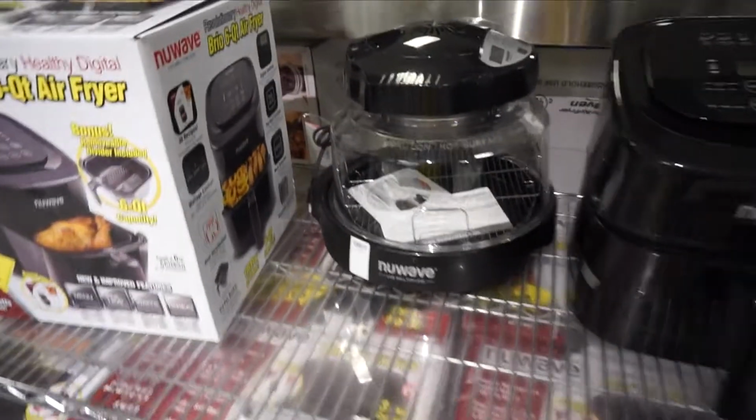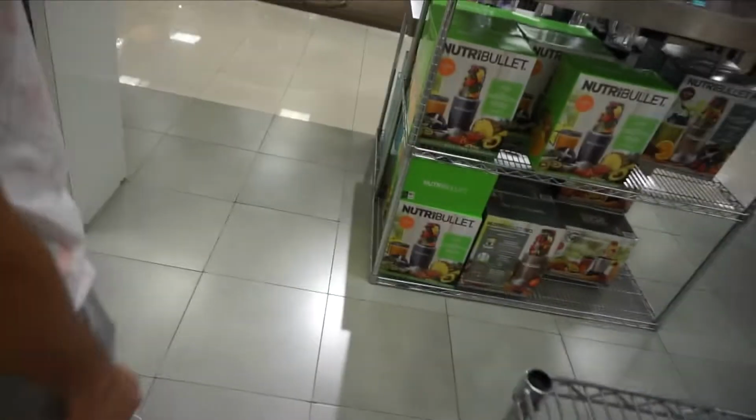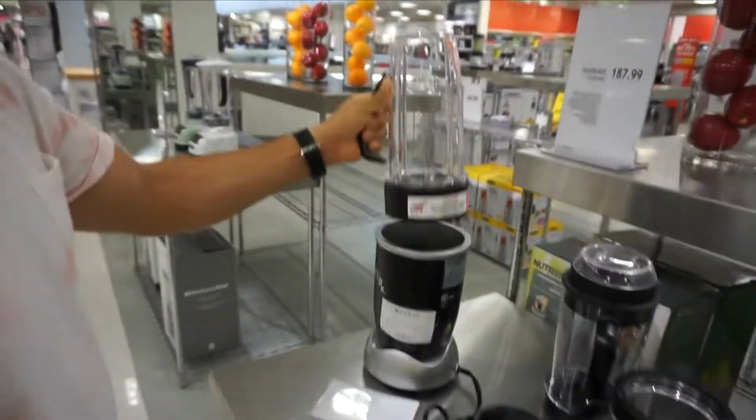What is this? This looks like a spaceship. No. I mean, I'm a good cook, but I don't really necessarily bake. I'd rather buy somebody else's baking. Oh yeah, a NutriBullet. Oh my gosh. That's like the mother lode right there.